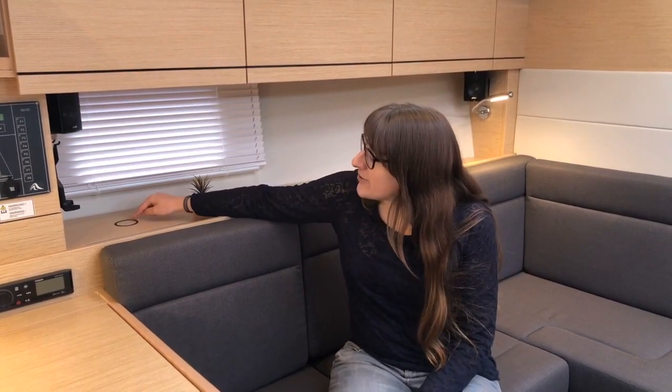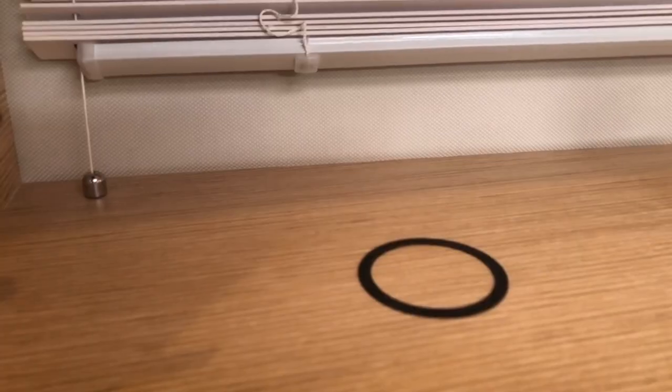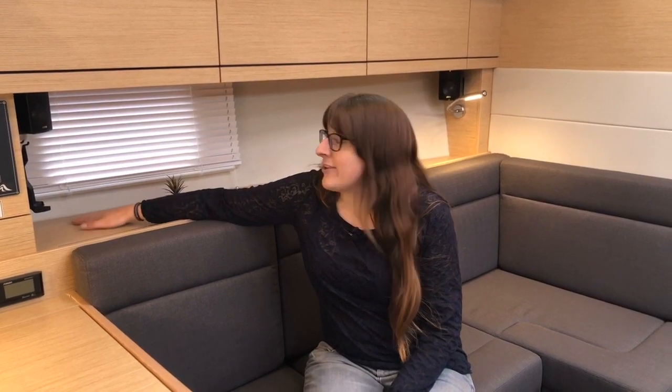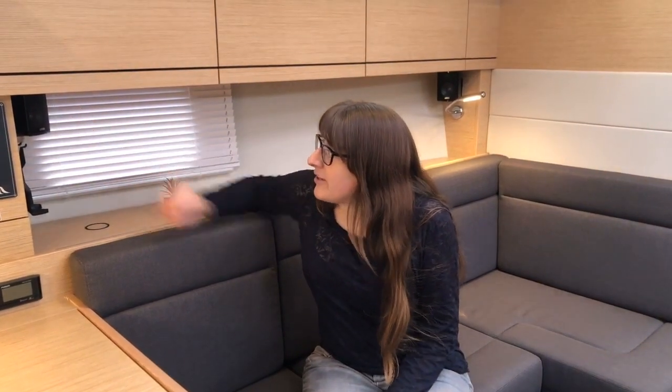Right next to it you see this little circle. This is where you can put your phone if it can be charged wirelessly. So you just put it down there, and whatever you're doing beside it, this will just work right next to you. Up here we have a speaker.